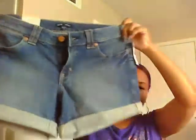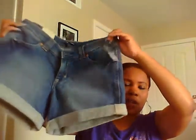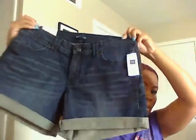Moving on, I purchased some stuff from the Gap outlet, the new one near my house. I got these shorts. They were originally $40. I got them for half off, so they were $20. And I got another pair in a darker wash. And I'm a size 6. I really love these. They look great on me.